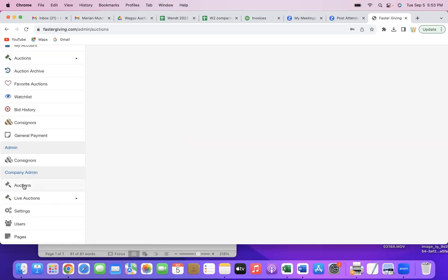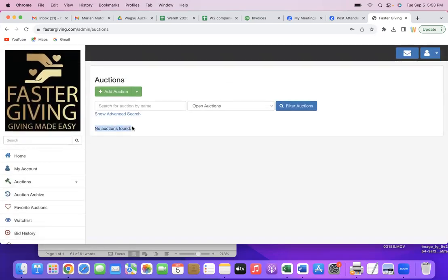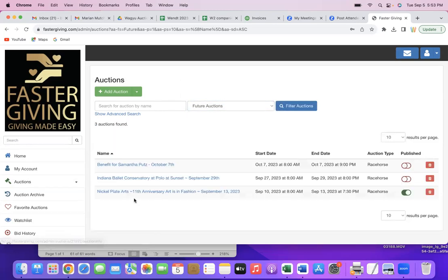You'll click on auctions, and every single time it's going to say no auction found. So you have to filter it to either future auctions or all statuses, whichever gets you there faster. For you guys, I'd go to all statuses, but I'm going to go to future auctions because I only have a couple.